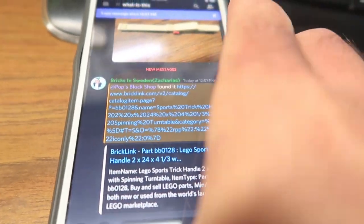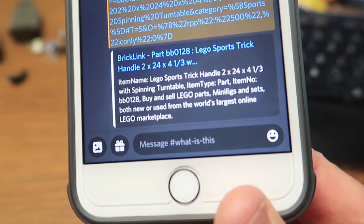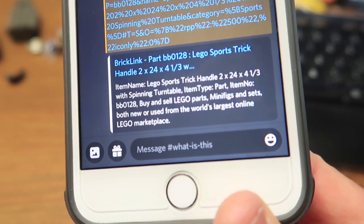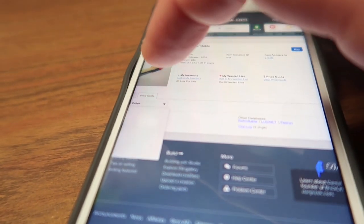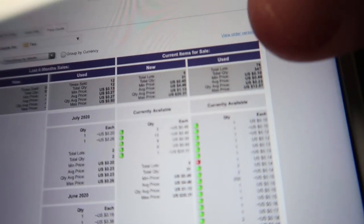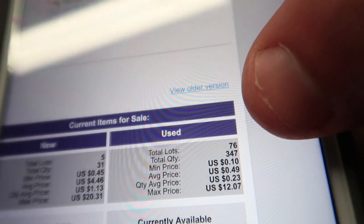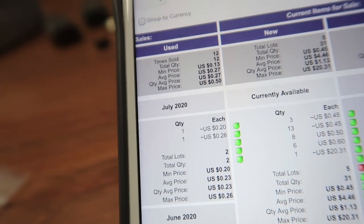Alright, they found it. Looking at it, Lego Sports Trick Handle with spinning turntable. I didn't look at anything else yet. Price guide. I can't believe this would be in demand. I wouldn't think at all. People want 49 cents. So it does sell 12 at 27 cents. I guess I'll put it for sale.